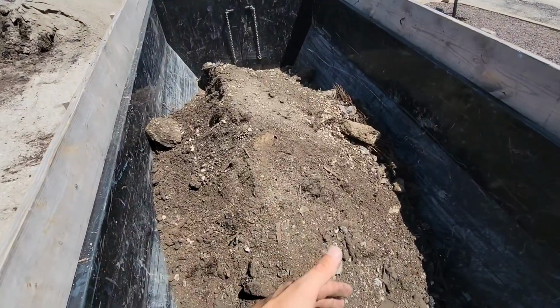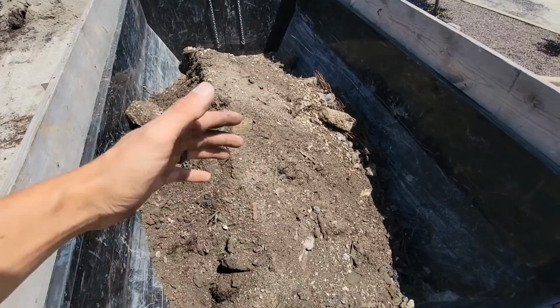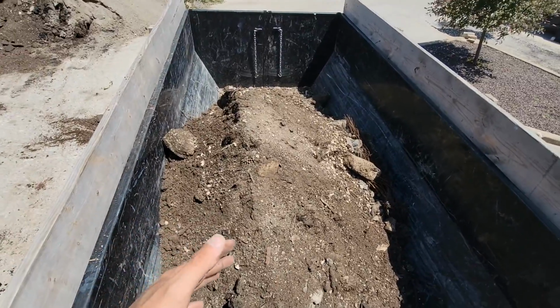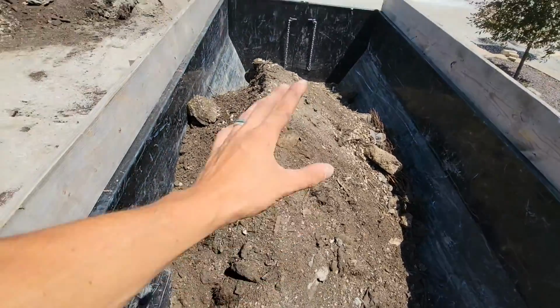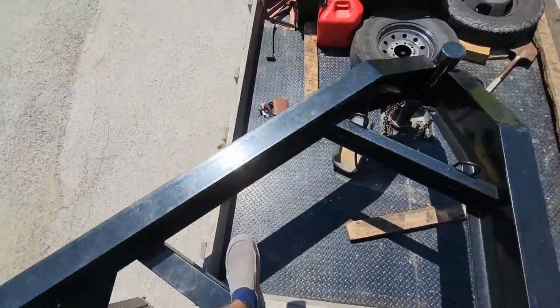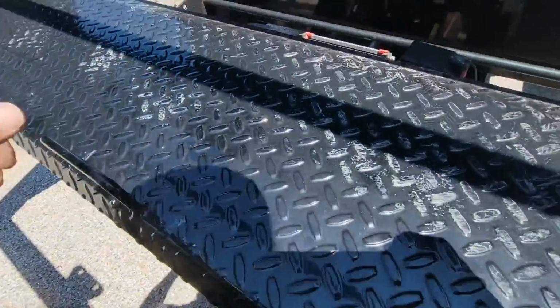As you can see, I kind of put it towards the front, but I counted my scoops. We got 10 scoops in here. Probably could put more, but we're not gonna push it the first load because we need to go test where we're dumping this too. So that's about 10 scoops of stuff. So from here, what we're gonna do, OSHA approved how I'm walking here, is we are going to test to make sure that this thing can even lift it.